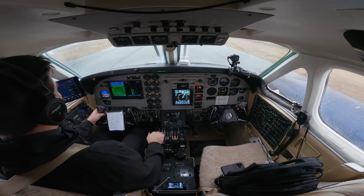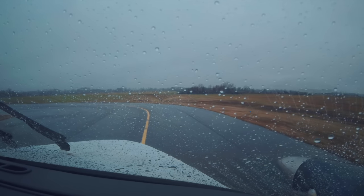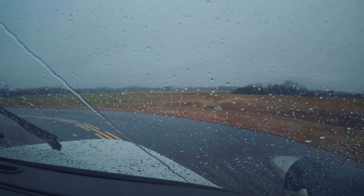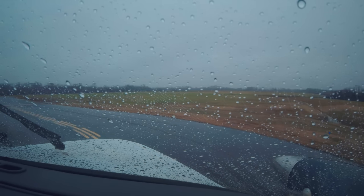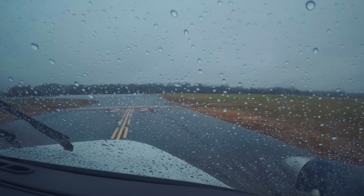Jackson Tower, 4 flight 902, holding short of runway 2, ready for departure. 4 flight 902, Jackson Tower, good afternoon. Runway 2, on course, maintain 9,000, cleared for takeoff, wind 050 at 3. Alright, just confirm my runway 2, cleared for takeoff, 4 flight 902.